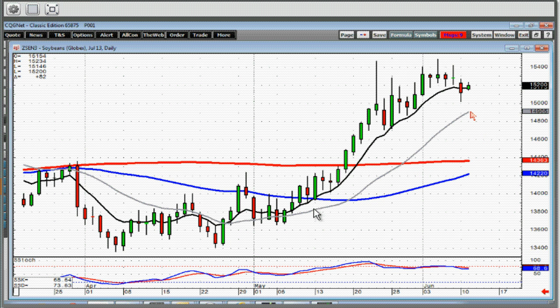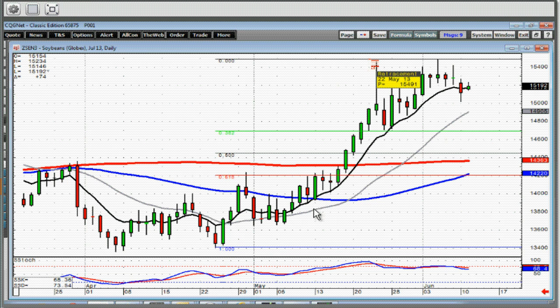Where could it pull back to? Could pull back to the 20. This is if it didn't hold the 50. Could hold, or I'm sorry, the T line. Could pull back to the 20. Could pull back to the 200. It could pull back to the 50. Or I could throw the Fibonacci numbers on here from the bottom to the top, and those become more targets of where you could pull back to.